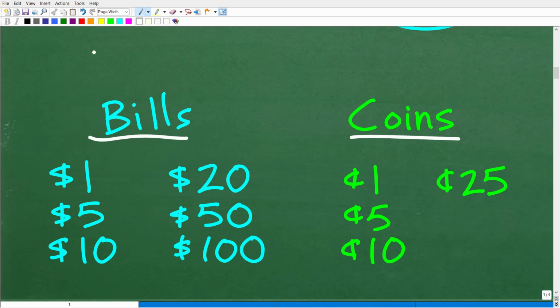All right, so a bill is a piece of paper like so. Maybe I could do a little bit better than that. And in the United States, we usually have a picture of a president. And so this is a bill. So we have a $1 bill. We have other bills, but these are the most common.